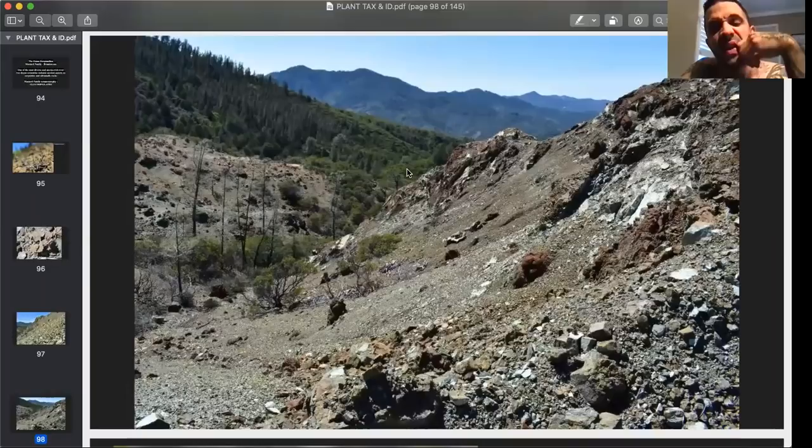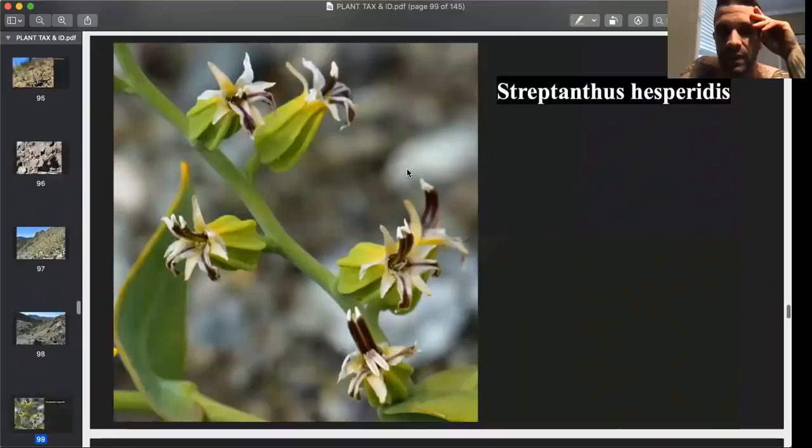There's the environment. It's like a desert where there shouldn't be one. And Streptanthus asperitus, another serpentine endemic, it's just variations on a theme. Look at the ridges in those sepals.